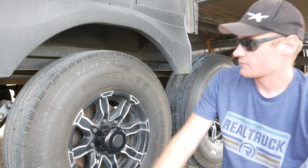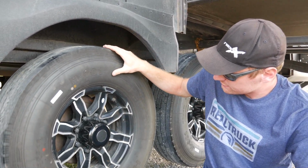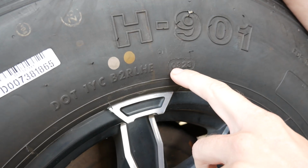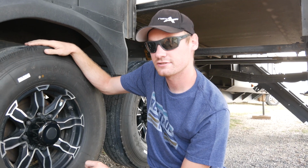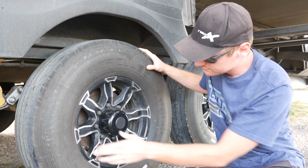We really like them. Okay, so what have we been talking about this whole time? Well, first off, your date code. It's always stamped like this, 4 numbers. First 2 are the week, so the 8th week of 23. So these tires are very new. And then the next thing we're going to look at is the ply rating, which is right here.